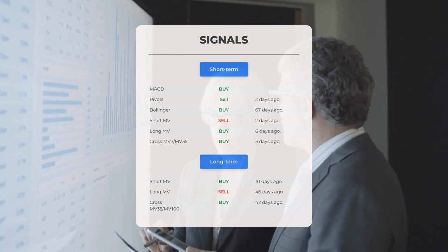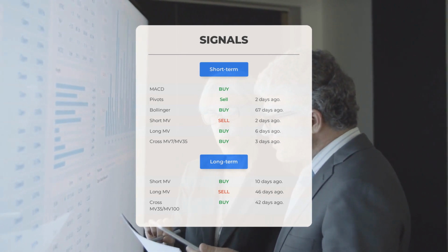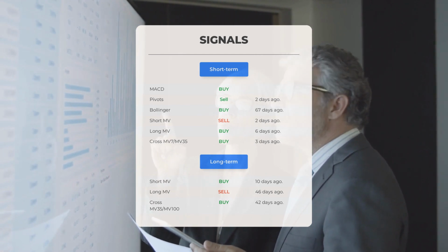However, the long-term moving average gave a buy signal 6 days ago. When we analyze the relation between the short and long moving averages, we see a buy signal 3 days ago. Now, let's take a look at the 12-month chart.